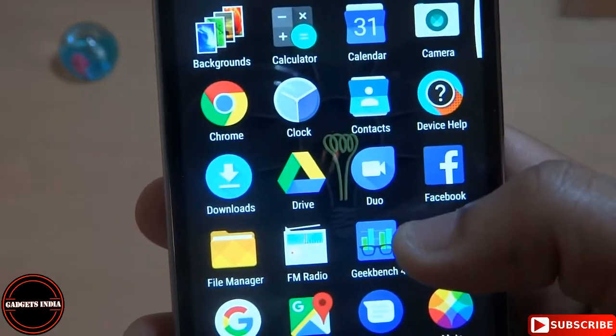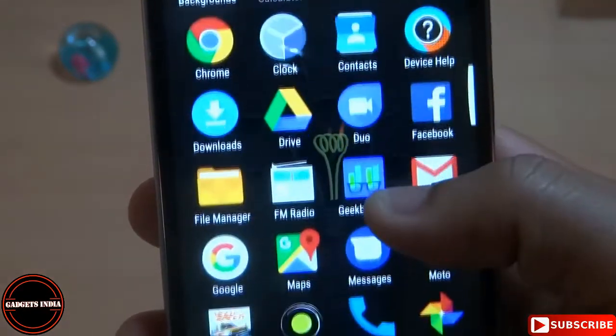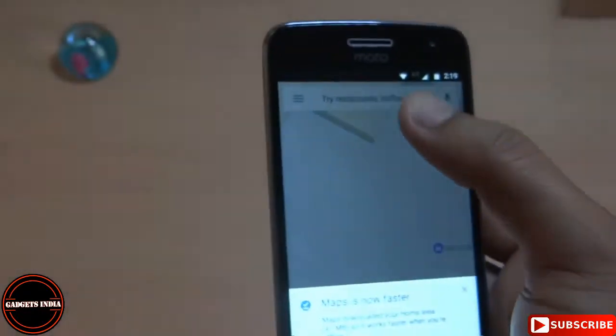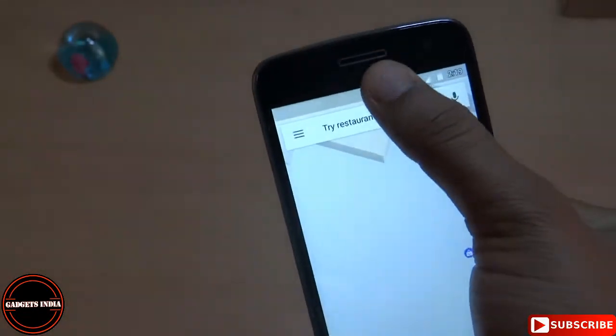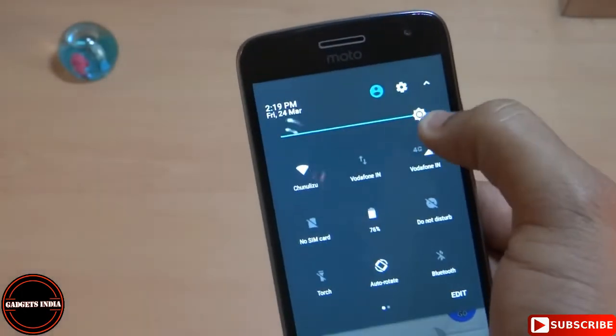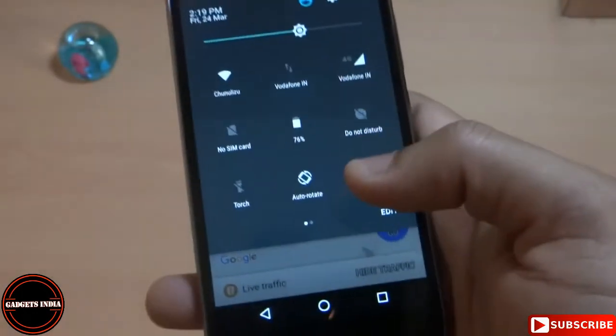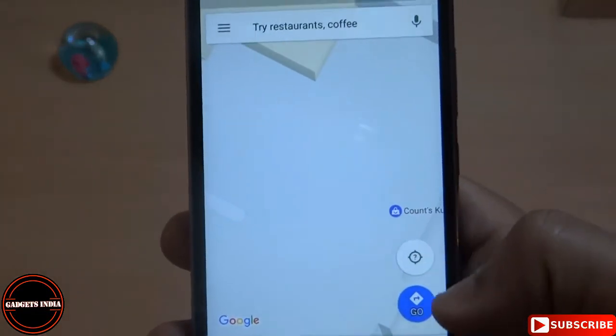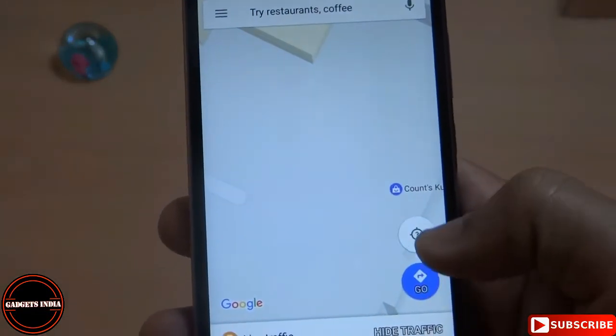In case of on-screen navigation, this smartphone performed fairly well. I used this smartphone for running the Ola app so that I can use it for navigation while traveling on the road, and it was very accurate while taking turns and sharing the information through GPS.